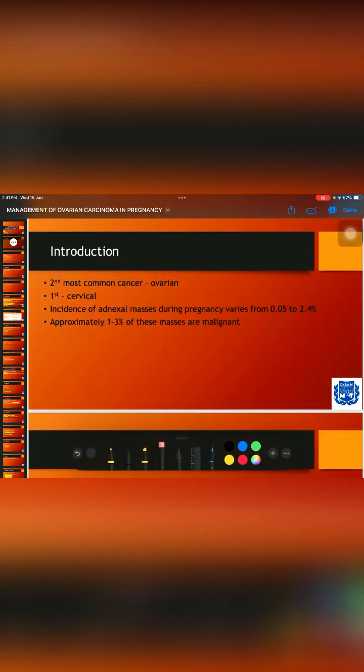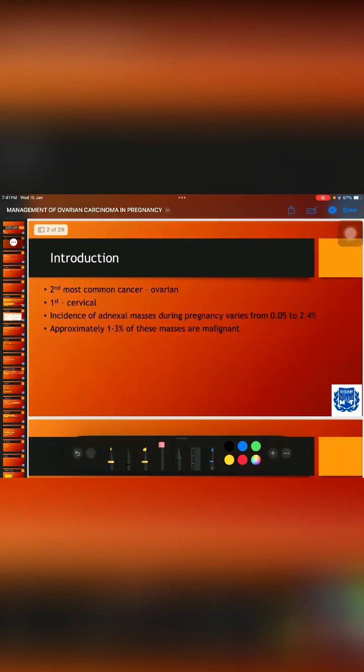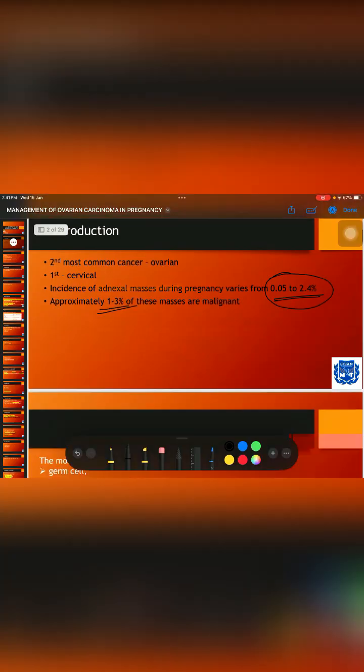So, what is the management of ovarian carcinoma in pregnancy? The introduction is that ovarian cancer is the second most common cancer, and the first one is cervical cancer. What is the incidence of adnexal masses during pregnancy? It varies from 0.05 to 2.4%, and approximately 1 to 3% of these are malignant.